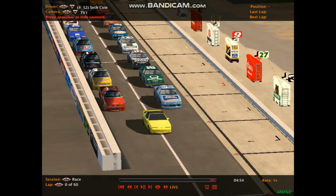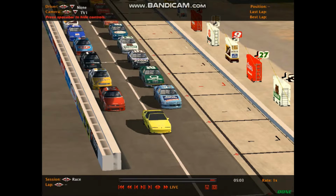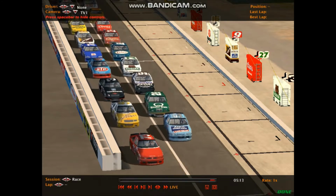we're about to get the command to fire the engines here at Dover. Here's the command to do so. Gentlemen, start your engines! Command has been given to fire the engines as we're set for racing here today as the pace car is built off of pit road for the pace up. We'll be back for the start of the race right after this.